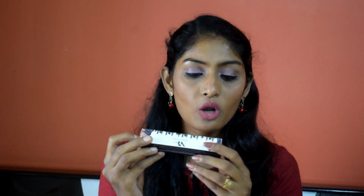Let's talk about the packaging first. They come in this cardboard packaging. On this cardboard box we have the complete ingredient list, manufacturing and expiry, everything is given in detail. The manufacturing date is 05-2019 and the expiry is 04-2021, so the shelf life of this product is 2 years. This retails for 195 rupees for 3 ml of the product.